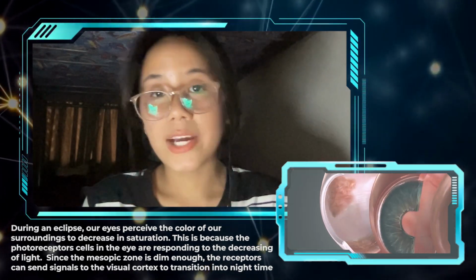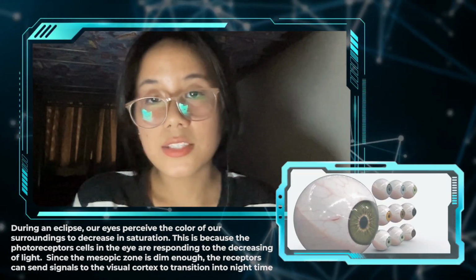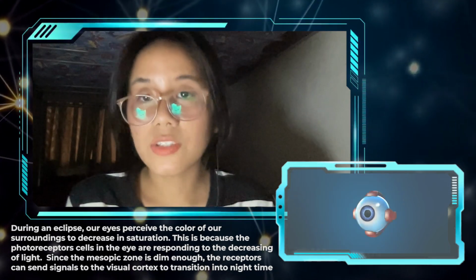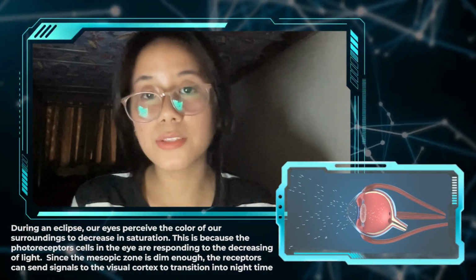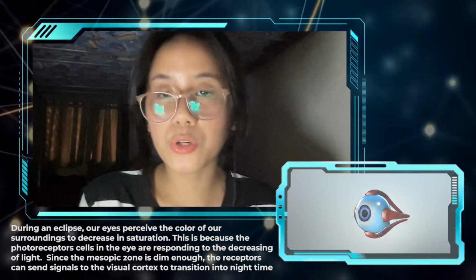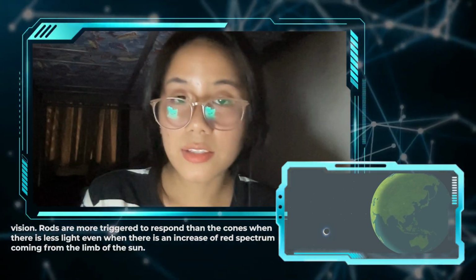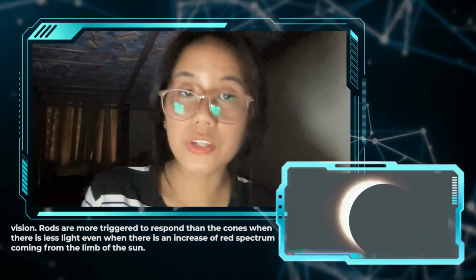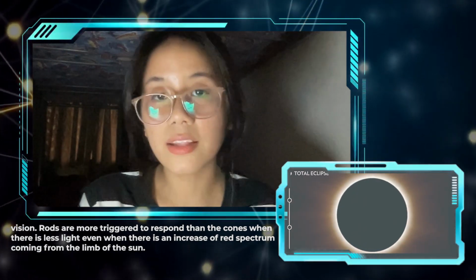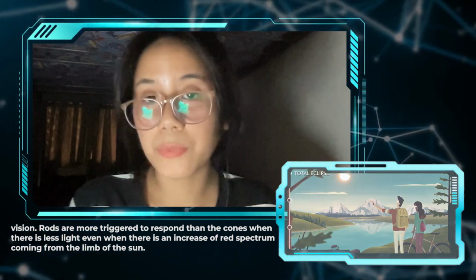During an eclipse, our eyes perceive the color of our surroundings to decrease in saturation. This is because the photoreceptor cells in the eye are responding to the decreasing light. Since the mesopic zone is dim enough, the receptors can send signals to the visual cortex to transition into nighttime vision, and thus rods are more triggered to respond than the cones when there is less light, even when there is an increase of red spectrum coming from the limb of the sun.